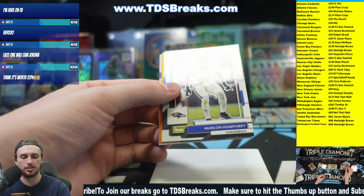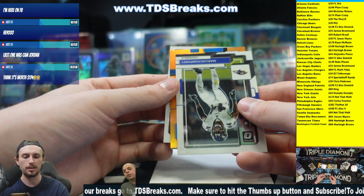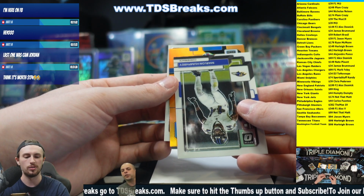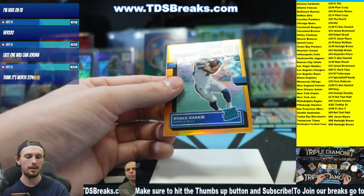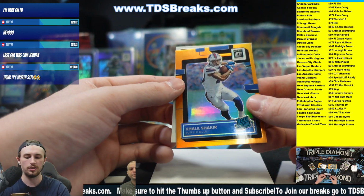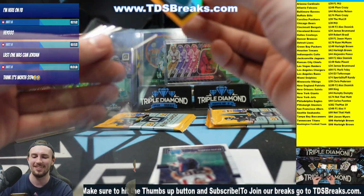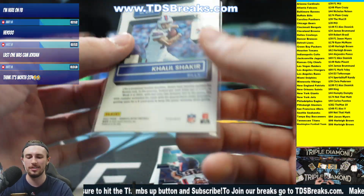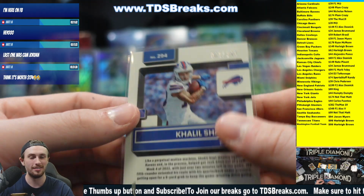Next pack. Jalen Hurts. We got Marlon Humphrey. We got a gold. It is a rookie, too. It is a rookie. Or not gold. Sorry. This is orange. I thought it was gold. Buffalo. Alam, maybe. Poyer. Let's see who we got. Shakir. Alam. Or not Alam. Khalil Shakir is who I'm trying to say. Khalil Shakir should be out of 199, I believe. Number one of 199. 001. Number one.